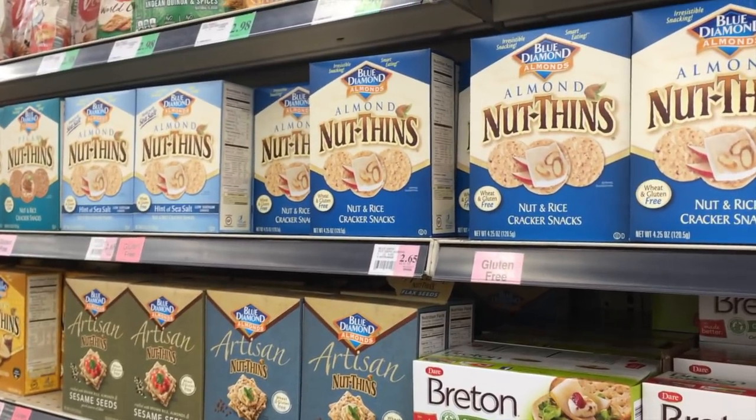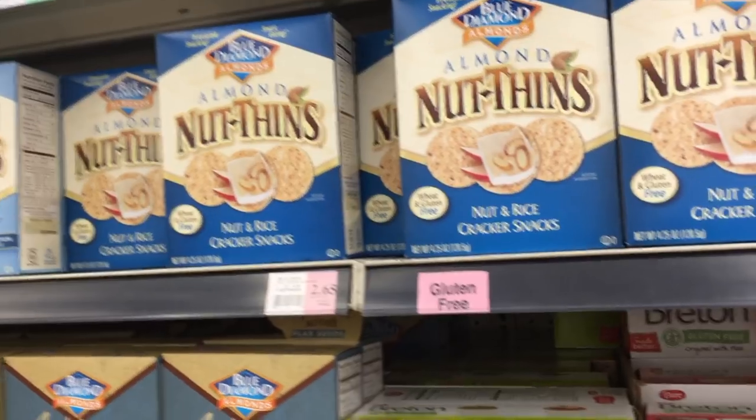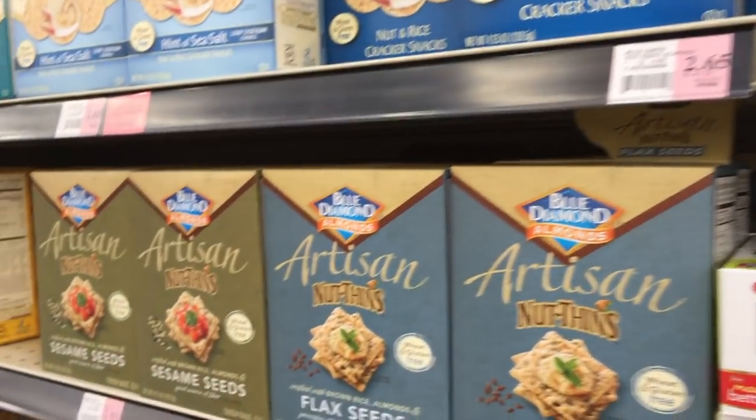And also another tip for you guys, or another option for you guys, if you really like crackers or you want chips, let me show you what you can use instead. Nut thins. So these aren't carb free, but they're certainly less carbs than crackers or chips.